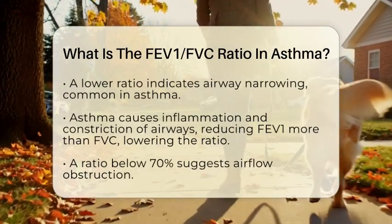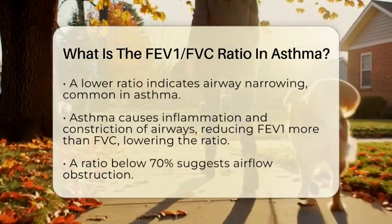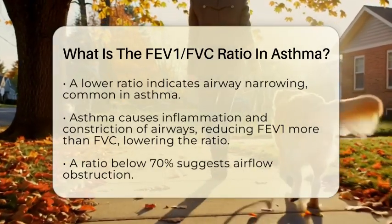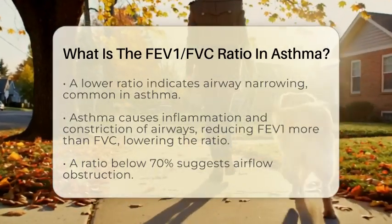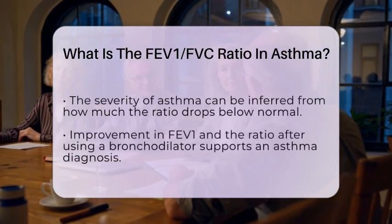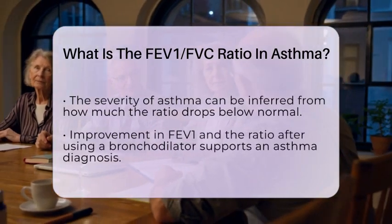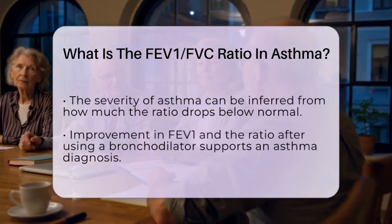A common cutoff point for airflow obstruction is a ratio below 70%. If your ratio is less than this, it suggests your airways are obstructed. The lower the ratio, the more severe the airflow problem. For example, if your FEV1 FVC ratio is just a little below normal, it might be mild asthma. If it's much lower, it could mean more serious airway narrowing.